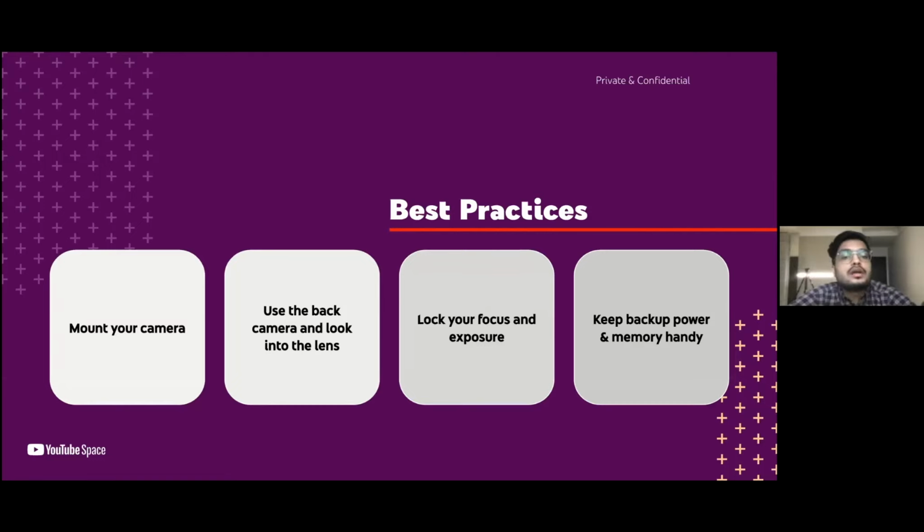To do this, most phones will let you press and hold on that darker spot. So for me, it'll be my shirt, I think, in this case. If I press and hold on that, it might lock. If not, sometimes you might have to tap it, and then there'll be a lock icon that comes around the area that you've tapped. And if you hit the lock icon, it'll lock the exposure there.